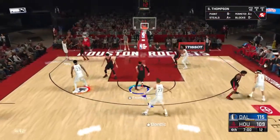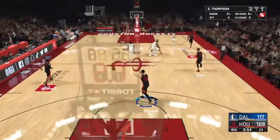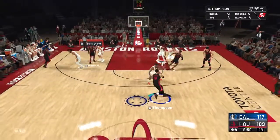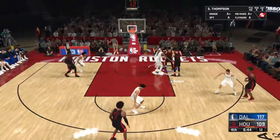Pass to Hardy. Lets it fly. And yep, finally drops after rolling around the rim. And the Mavericks lead by 8. It's been like this all night for both teams. The offenses having their way. Yeah, but defensively, neither side has been able to adjust, and that's reflected in the score.